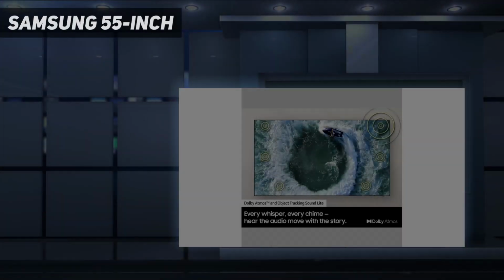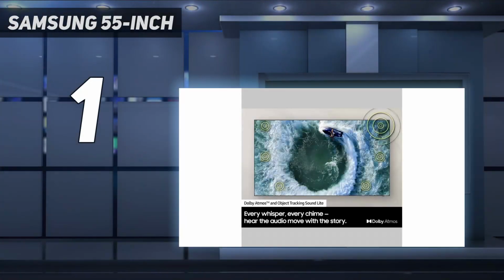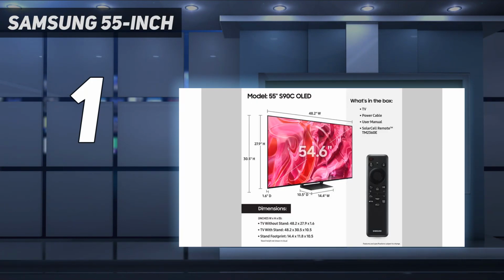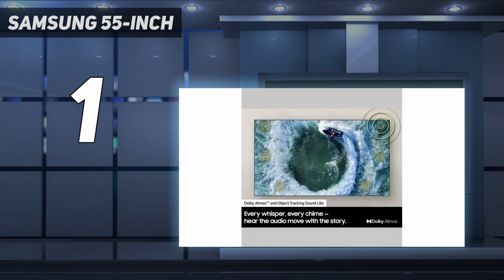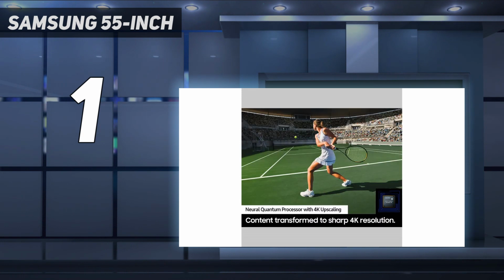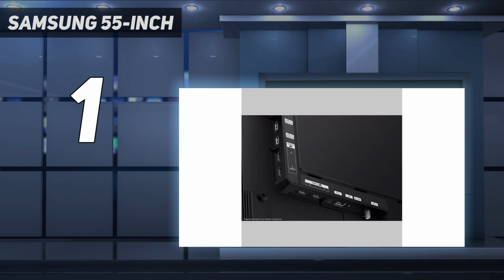And number 1. Samsung 55-inch. The Samsung S90C OLED is the best 55-inch TV that we've tested. It's a premium TV with fantastic overall picture quality and a huge selection of smart features. It has great peak brightness and perfect, inky blacks for some of the most vibrant HDR viewing experiences. It doesn't have Sony's top-tier processing capabilities, but it's no slouch in that department and is certainly good enough for anyone except for movie enthusiasts.